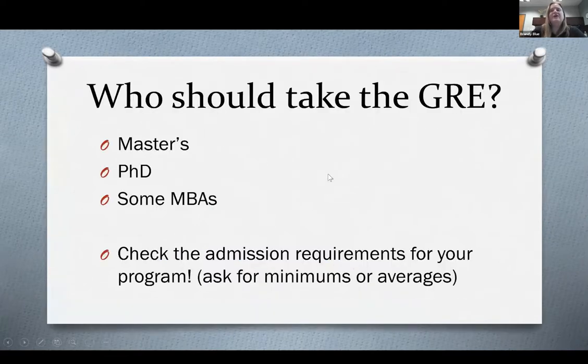All right, so you may be wondering who should take the GRE exam. It's a very widely used exam for admission into graduate school. You can kind of think of it as the SAT for graduate school. In fact, I did both SAT and GRE prep, and the material on both exams is pretty darn similar. If anything, I think the math is harder on the SAT because there's more of it, and the verbal was harder on the GRE, but it's very similar to that.